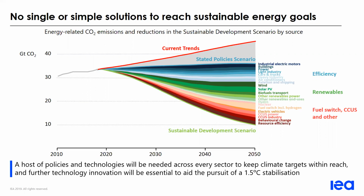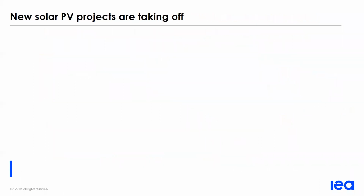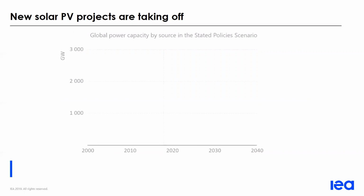But what I would like to focus on today is the implications of a major increase in the shares of solar PV and wind in electricity generation, and the related potential for consumers of electricity to lower their carbon footprint. Before I jump right into that, let's have a quick look at our projections in the stated policy scenario for how electricity generation and power generation capacity will evolve.